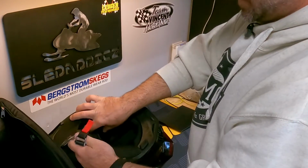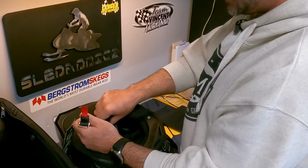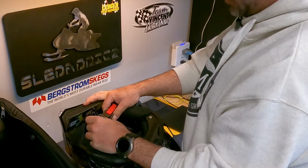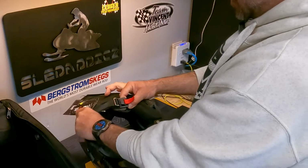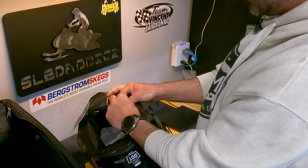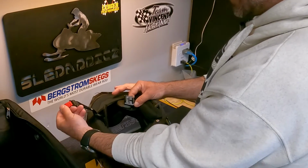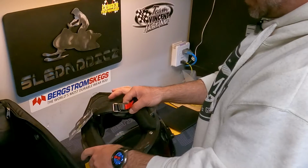Super lightweight. Now what they have is this awesome Fidlock system, and this is quite unique. It's like a magnetic chin strap. I actually only did it once at the show, but there it is. It just connects, and it's super strong. You can't get it apart until you actually pull this red flap to take it off. That is super, super slick.